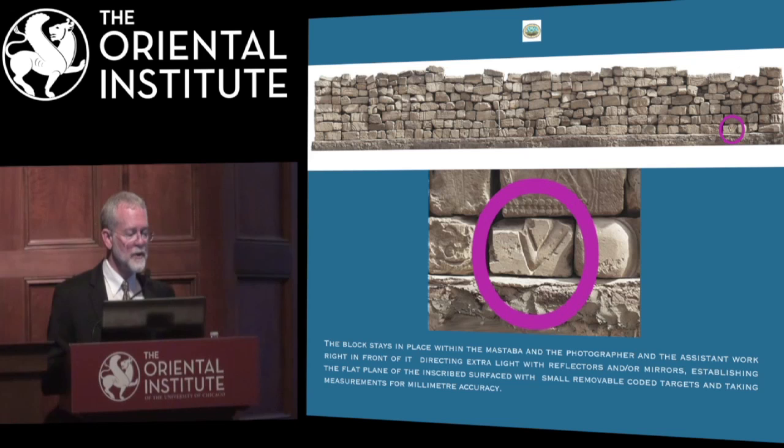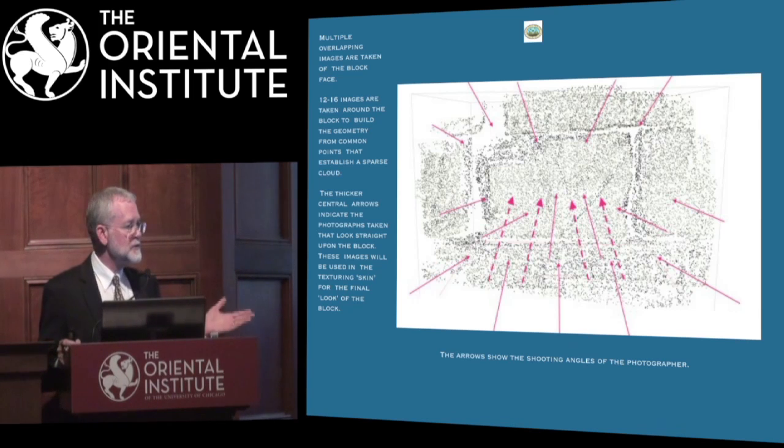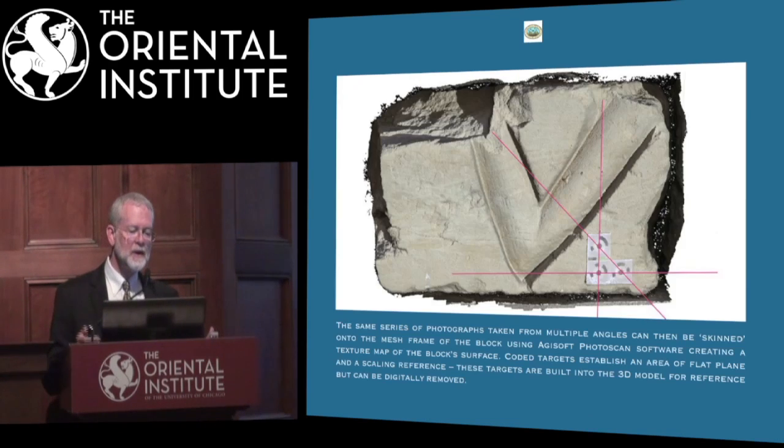And as an example, we're focusing on this one block here. And I have to thank Hilary for these slides. By photographing, and you can do this even with your iPhone, from many different angles, in this case between 12 and 16, and feeding this into the Photoscan software, the software will digitally stitch it all together into a three-dimensional image. And essentially, there's a progression of a dense cloud to mesh that gets denser and denser.